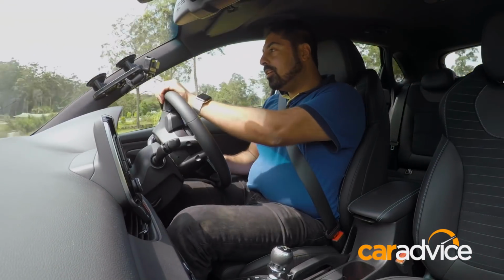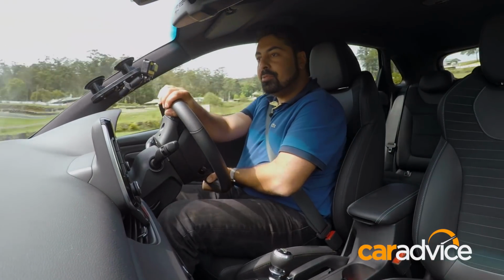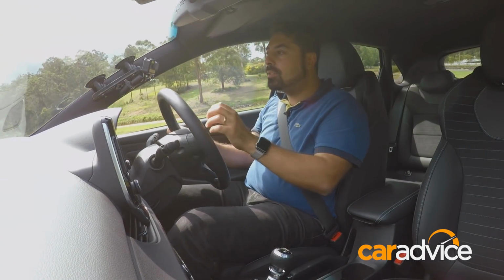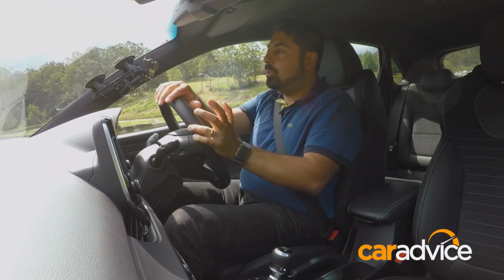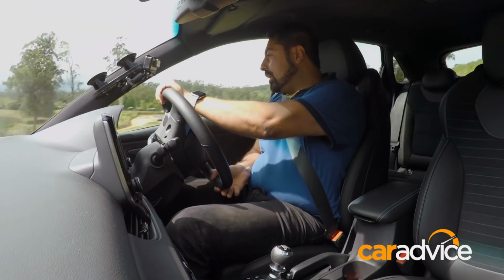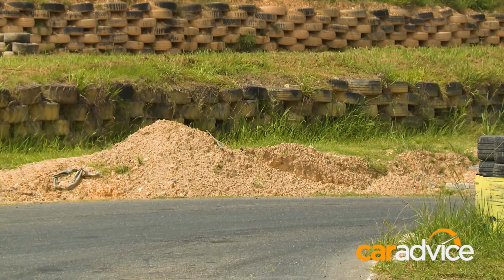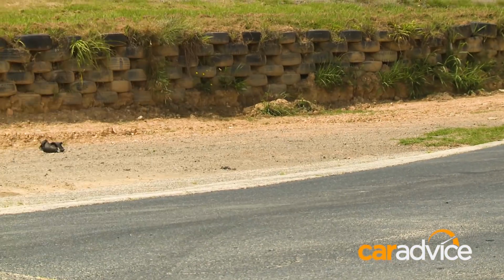And at the moment, as far as I'm concerned, the base car seems to turn in just that little bit sharper, just that little bit better. It is also riding on smaller wheels, so that could have an effect on it. But look, hard in, I'm trying to get it to misbehave now, and it really just doesn't. You could pull the handbrake around some of these corners if you really wanted to.